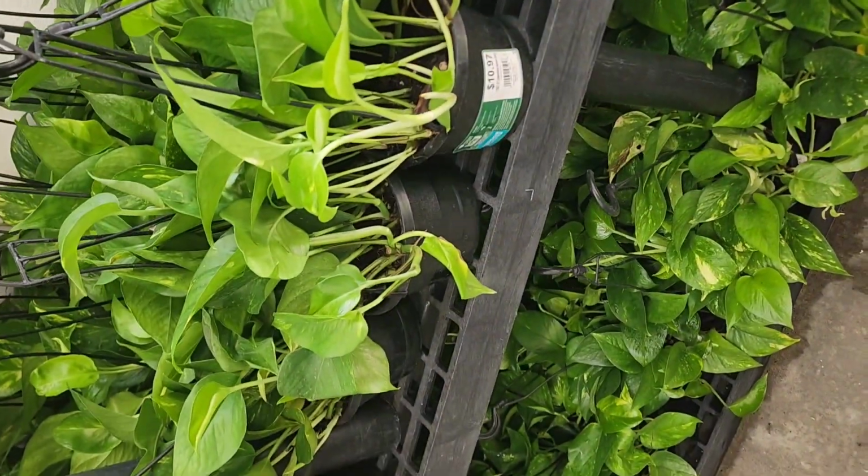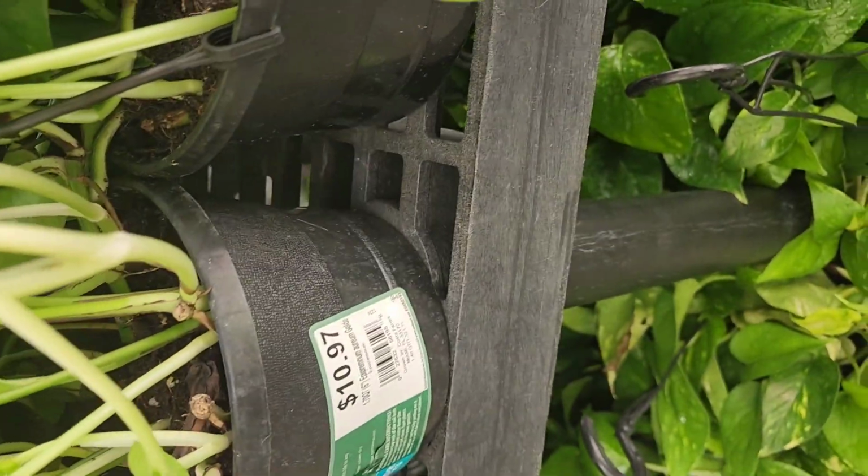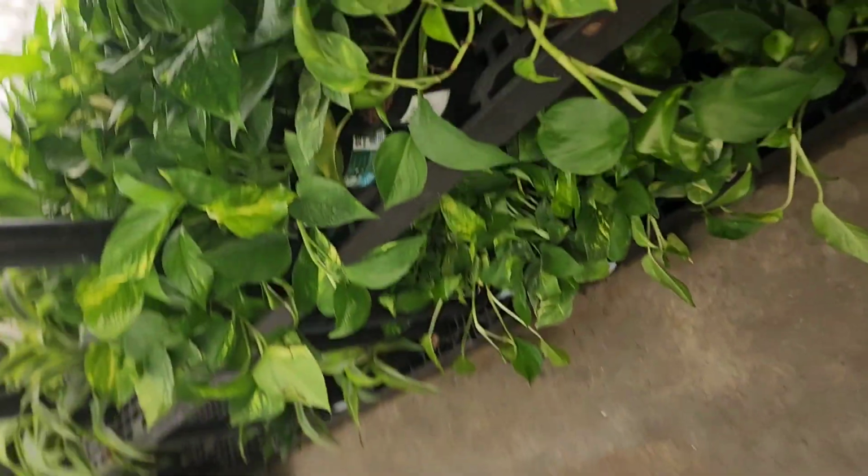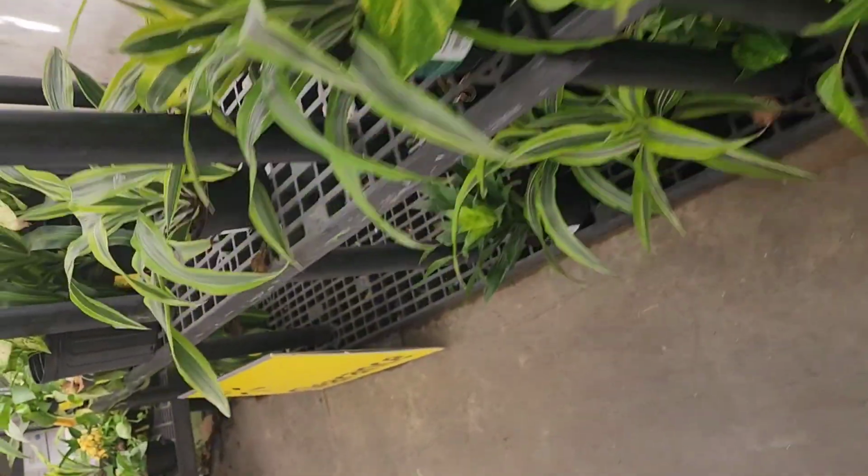These are the golden pothos, but they had the Marble Queens over here. And they were like $4, like $4.50 I think is what they were. But I think they're all gone. There was like 7 of them, and I should have grabbed more than 2 because those are normally expensive plants.